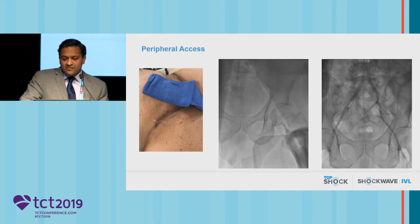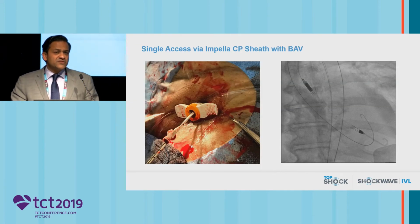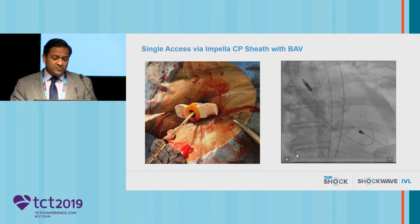And there's the balloon going up at low pressure atmosphere inflations, you can see the balloon fully expands, and then afterwards this Impella CP sheath, which is 14 French, is able to be advanced with absolutely no resistance whatsoever. So from there, what we did is we used the single access technique through the CP sheath. We had a micropuncture stick beside the Impella catheter, and we subsequently upsized that, and we're able to do a concomitant balloon valvuloplasty with the Impella in place using a TCT balloon.